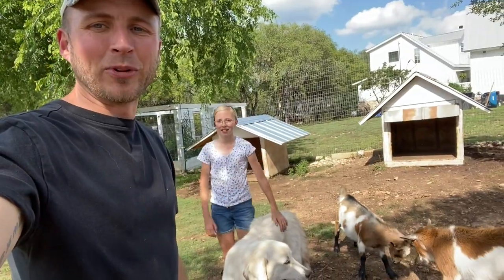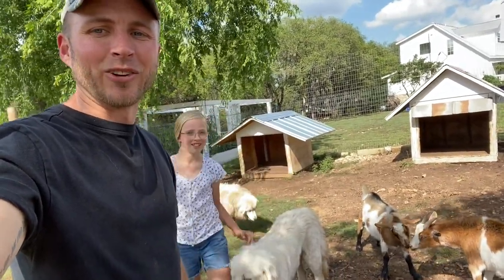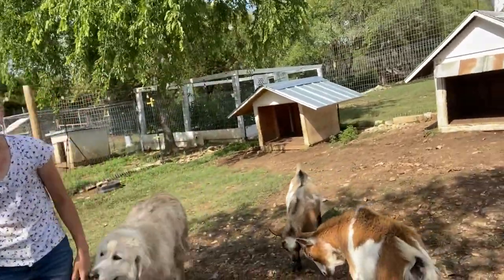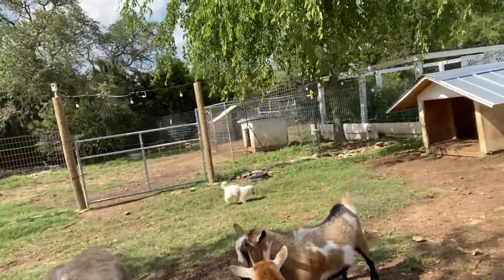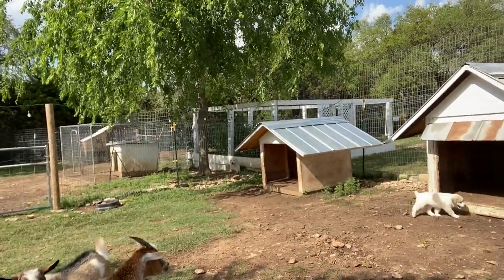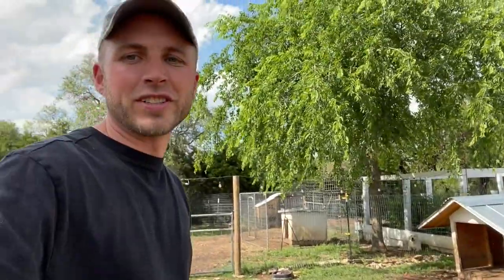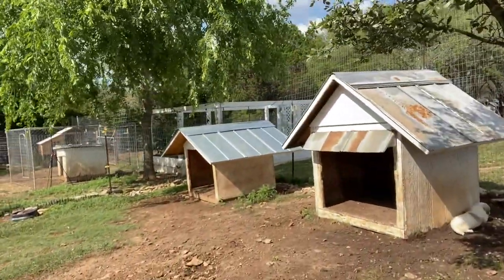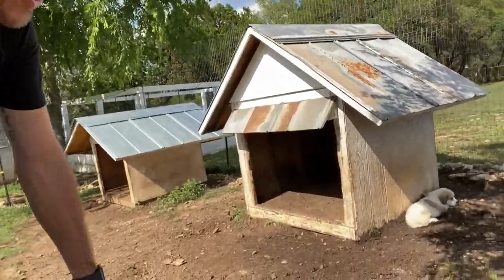The goats don't really seem too interested in May. They don't really seem to care. She's just running around living her best life right now. Finding a cool place in the shade to chill out and lay down.